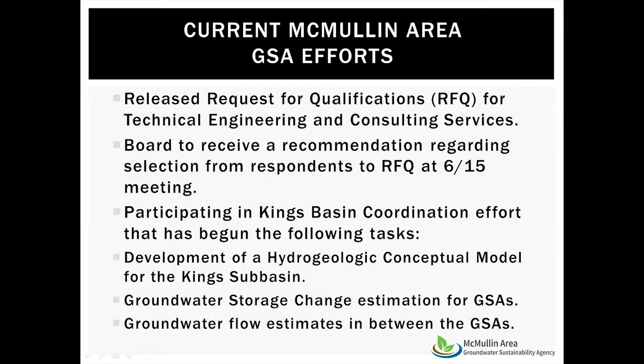The board for the McMullin Area GSA began meeting in March. In that time, they've released a request for qualifications for technical, engineering, and consulting services, and received a recommendation from county staff regarding selection of an engineering consultant, and that contract was awarded to Provost and Pritchard Engineering at the June 15th meeting.